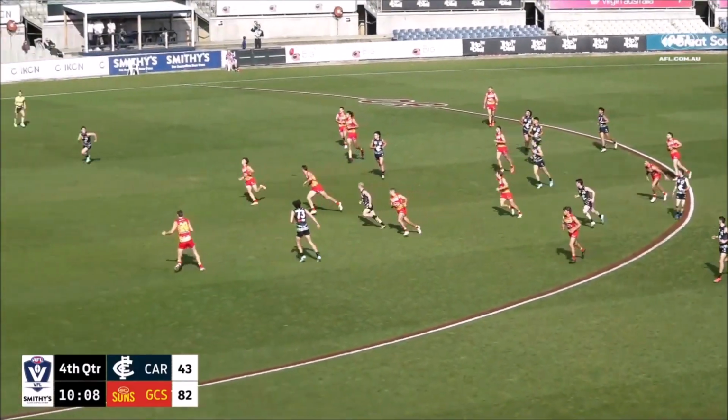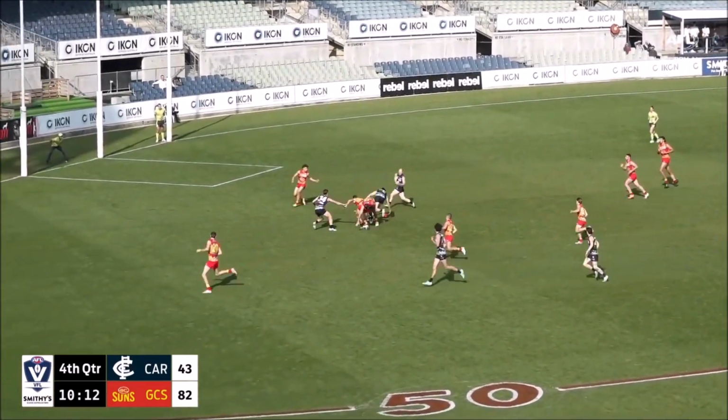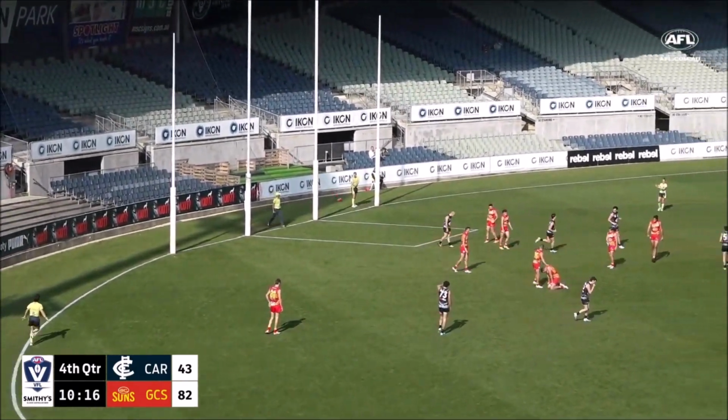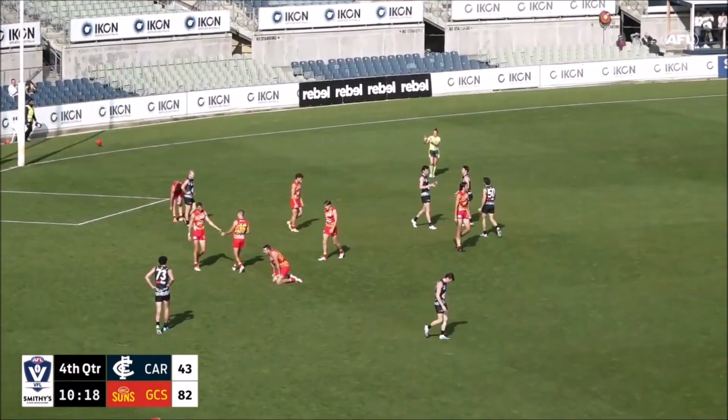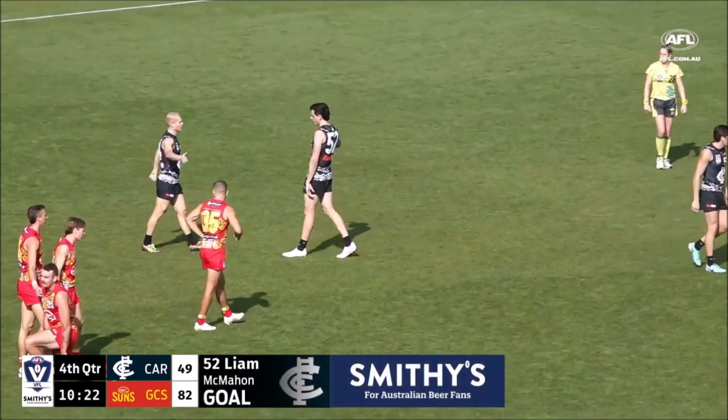Got a bad bounce. Kick around the body for the Blues. Up to about full forward. Brock is there under pressure, though. Picking it up. McMahon couldn't believe his luck. Just strolled into the goal. And he's got a couple in a couple of minutes as well.